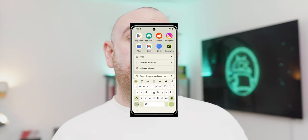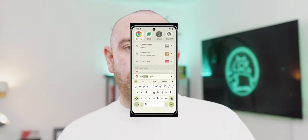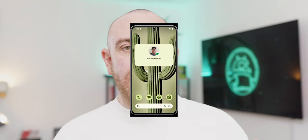It might not make it to the full release, but it's a big deal as Google embeds the search widget in more areas of Android, or at least the Android interface on Pixel phones.